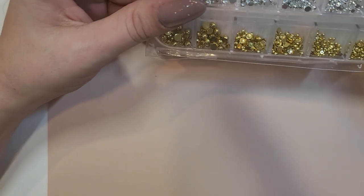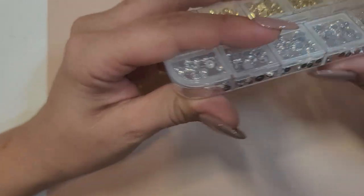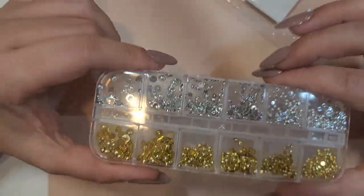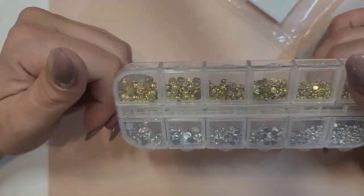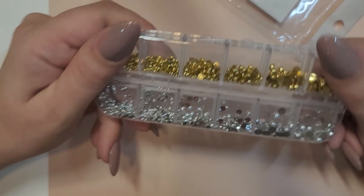Love these. I love this. It's caviar beads, in different sizes, but they're only halves of them. Ooh, this one was a little open. I'm surprised stuff didn't fly everywhere. So they'll sit nicely. But look at all the sizes and colors. This is nice. I don't want to take these out. I don't even want to open them up because they'll fly everywhere. These are nice. I'm excited for this.